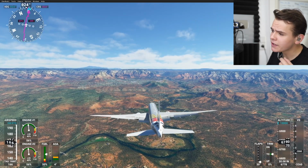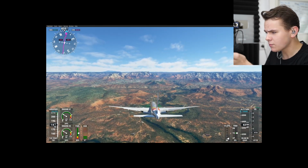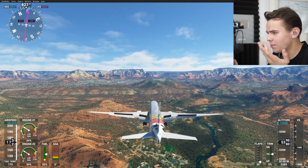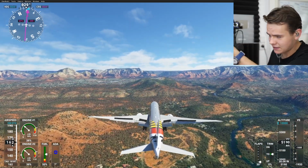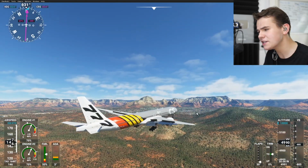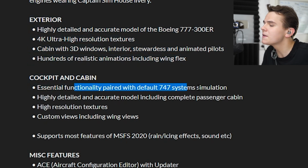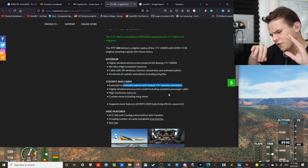Now, there's been a lot of people that called this plane and its little brother, the 200. It's technically the older brother, but this plane is bigger. What am I saying? Oh yeah, anyway, they have been calling it a scam. Again, for pretty much selling a skin to the 747, and not really providing proper level here of realism when it comes to avionics and literally everything besides looks. Now, I would contradict though, especially legally, this is not particularly a scam. Especially here on their very ugly website, they even say themselves here, essential functionality paired with default 747 systems simulation. So they kind of admitted themselves that they have pretty much stolen the 747 systems.